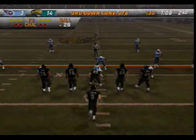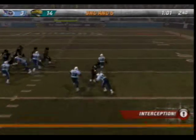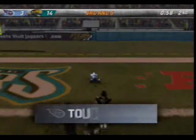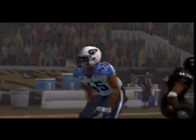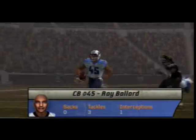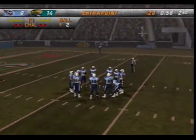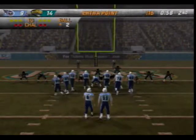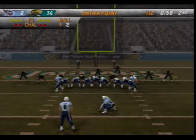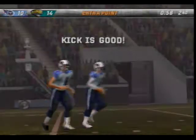Ball on the 28-yard line. The Jaguars line up in a five-receiver set this time. Interception. The 20, the 10, and they're in. Touchdown. So here's how each team has done protecting the ball, or lack thereof, perhaps. Wilson comes in for the extra point. The extra point attempt is good.